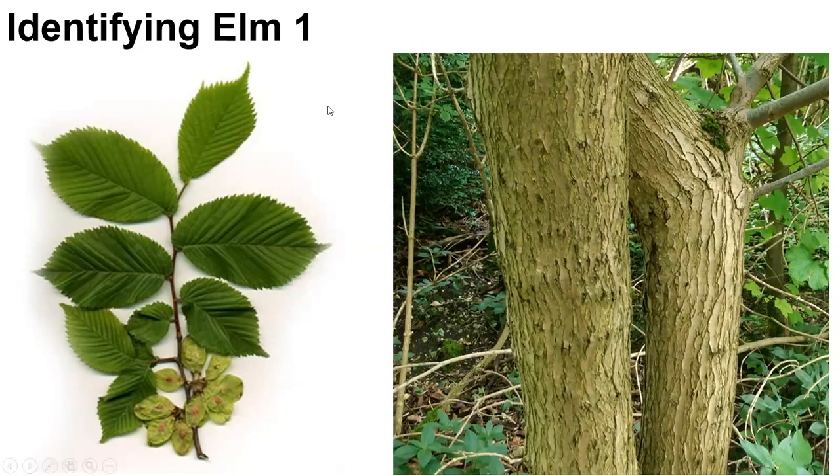The bark, this particular one, this is witch elm. And the witch elm leaf is really like sandpaper. If you rub it on your face, you'll find it's really, really rough. But there's also a thing called smooth-leaved elm as well, just to complicate matters. And the bark, if you look at the trunk, is always very, very fissured, but particularly as the tree gets older. This is a witch elm trunk.